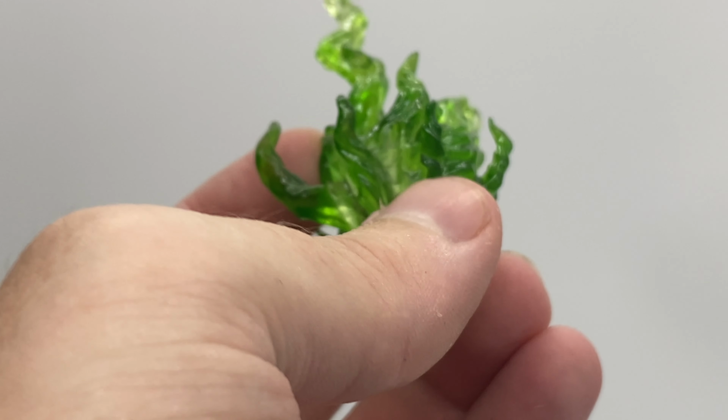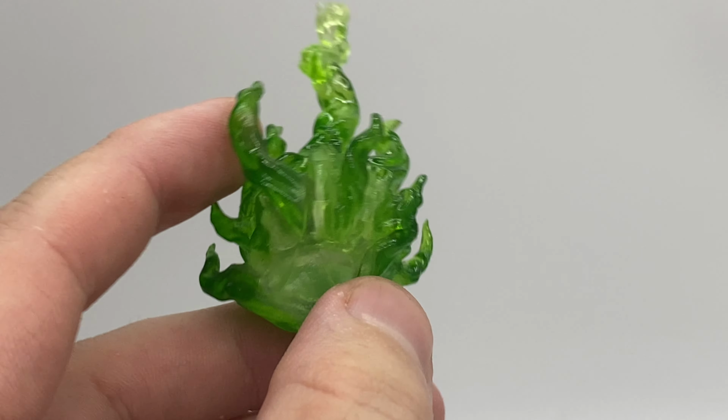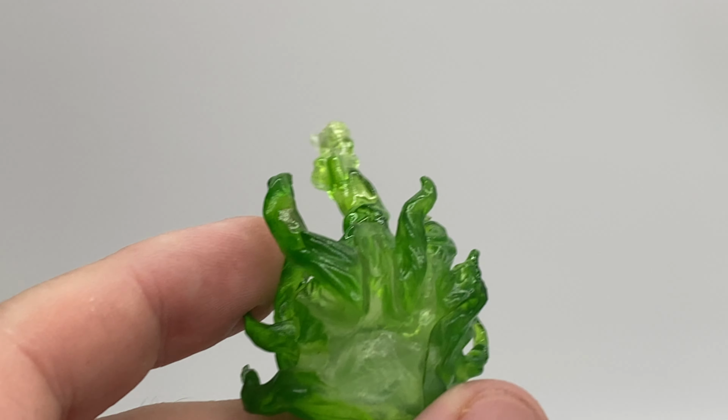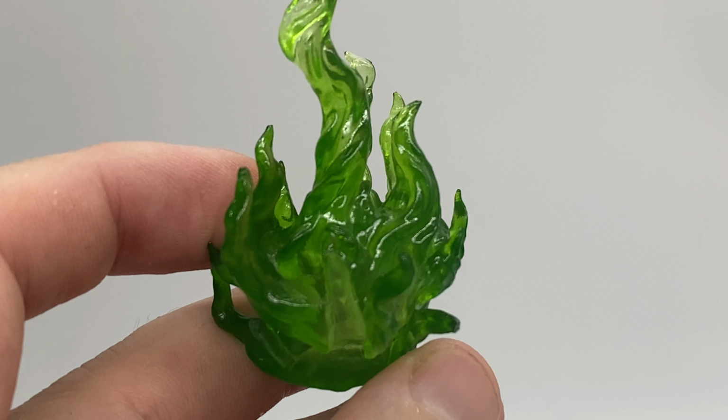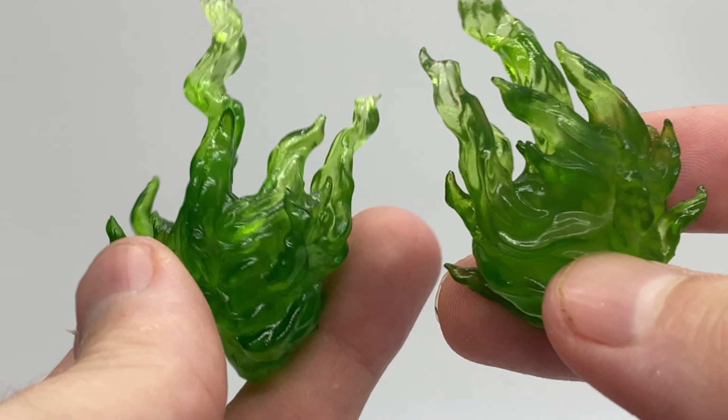We get the magic effects. So you can see where the appropriate hand is supposed to hold them, which is quite handy. So I was just seeing if I can fit one of the hands on there. No, that's right, I'm not going to fiddle with it now. So yeah, both are identical. So you get one for each hand, which is quite nice. I couldn't see whether they're labeled left or right.